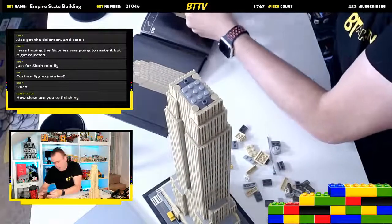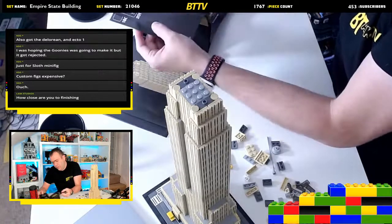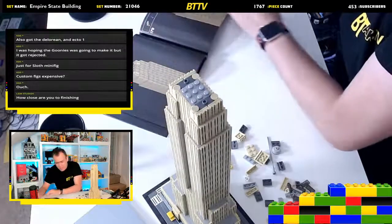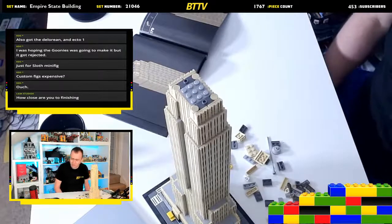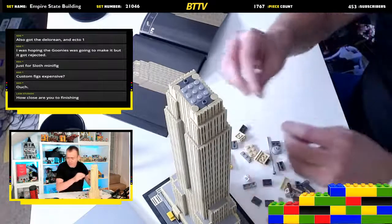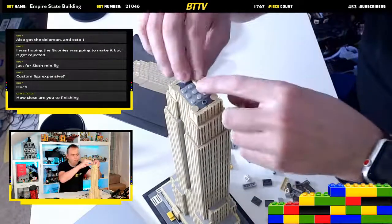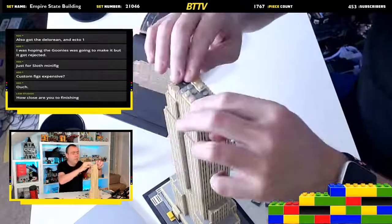Well, we are. There's 201 steps, so 130 pages, and we're on step 179 or page 119, so we are very close to finishing. The end is in sight.